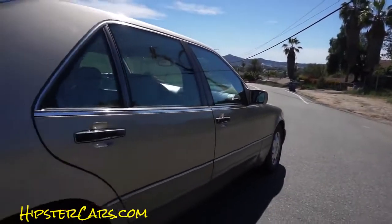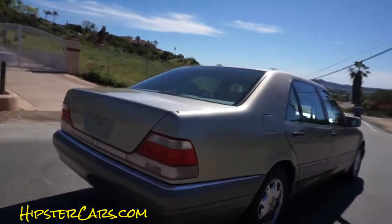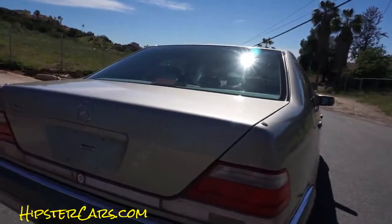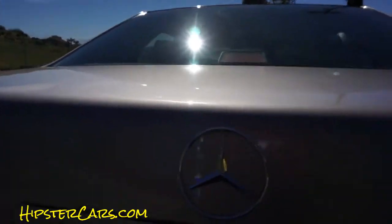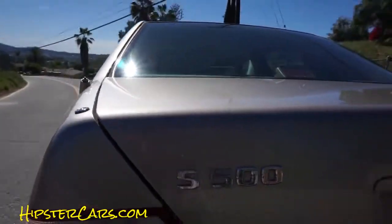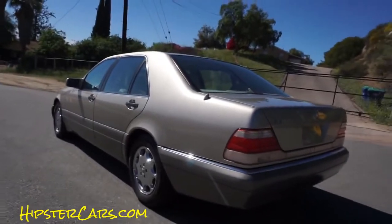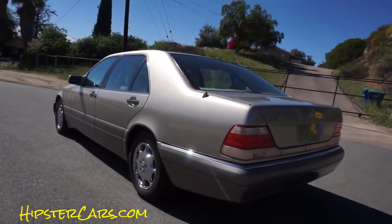Look at the back. I've said it a few times, I love these cars. Small things can go at any time just because it's a used car. But definitely check online if you own one of these and you need parts. They're out there. They're cheap to work on. And they're cheap cars.